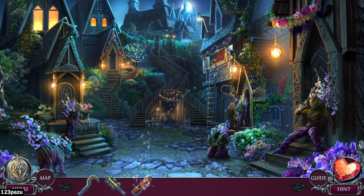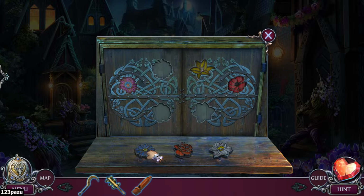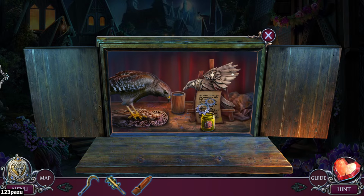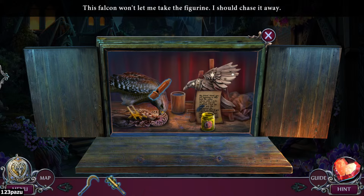Oh, I think there's a way to turn them all back, guys. The falcon would let me take the figurine. I think he likes to hear the whistle. He loves music, that's why.